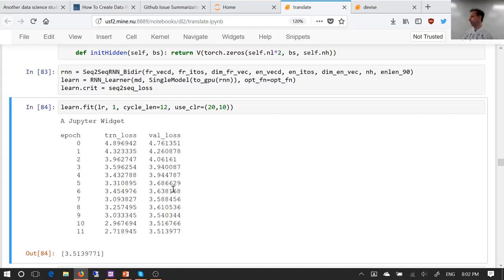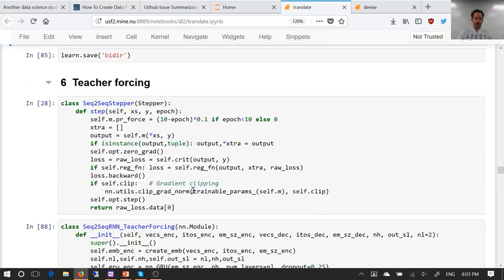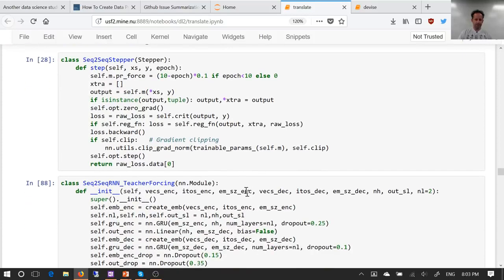In the Google translation model of the 8 layers, only the first layer is bidirectional because it allows it to do more in parallel. So if you create really deep models, you may need to think about which ones are bidirectional. Otherwise, you'll have performance issues. Okay, so 351. Now let's talk about teacher forcing.